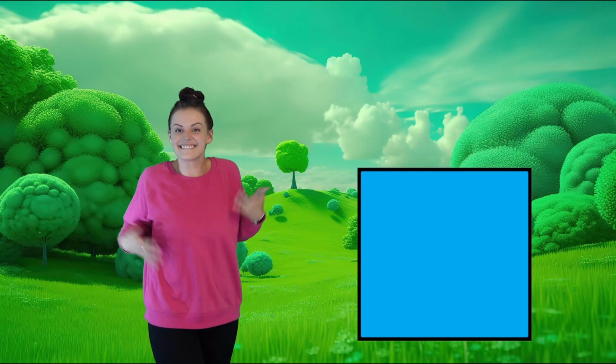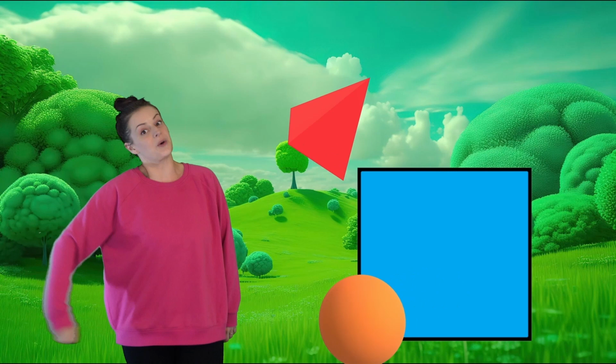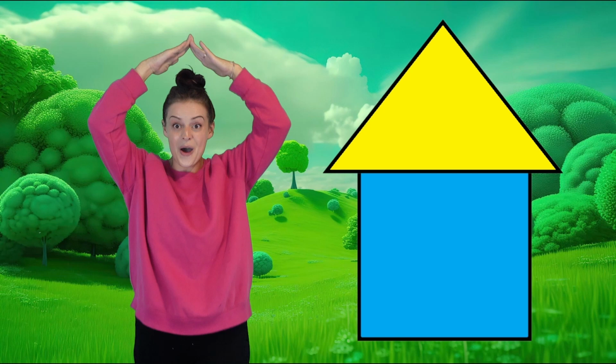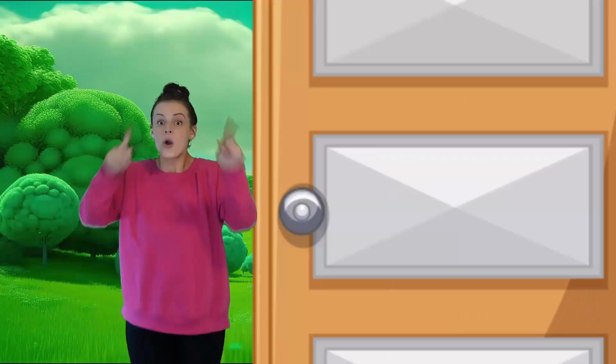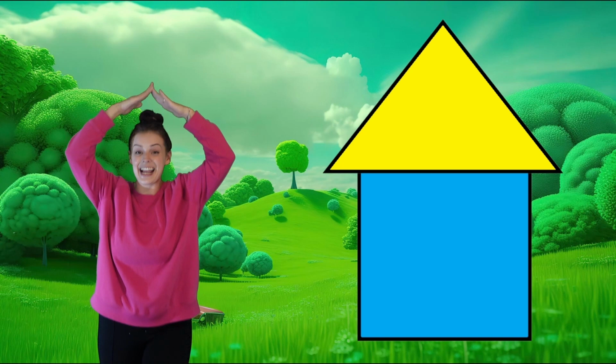Build a house, you and me. With some shape, it's quite a tree. Grab your blocks and come along. We'll sing our building song. Triangle roof, pointy and tall. Square windows we'll put on the walls. Circle doorknob, shiny and bright. Rectangle pictures hanging just right. Rectangle door, step inside. Cylinder chimney, let's not hide. Diamond cushion, soft and bright. In our Shakespeare's house, oh my. Triangle roof, pointy and tall. Square window.